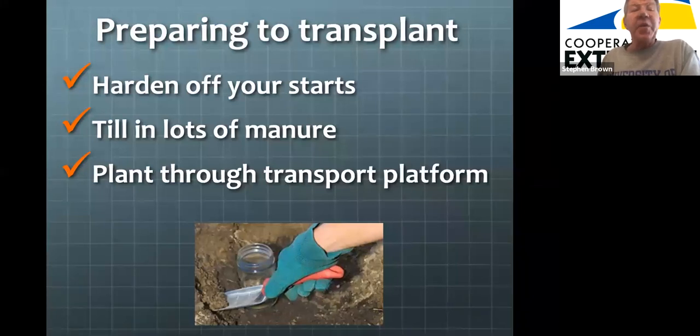What I like to do is at my site, till in a lot of manure. In particular, I use chicken manure. That gets things off to a good start. And then you'll need to plant through what I call a transport platform.